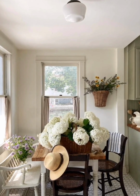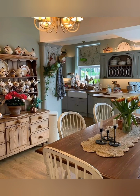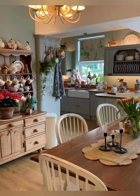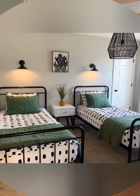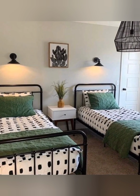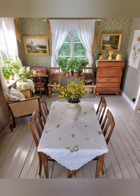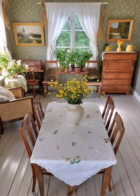Open, airy spaces with charm. Use open shelving to display heirloom dishes, jars of dried herbs, or stacked linens. Use exposed beams, baseboard paneling, or shiplap walls if available. Add sentimental touches, handmade items, or family heirlooms for a personal touch, like framed vintage photos or embroidered samplers.